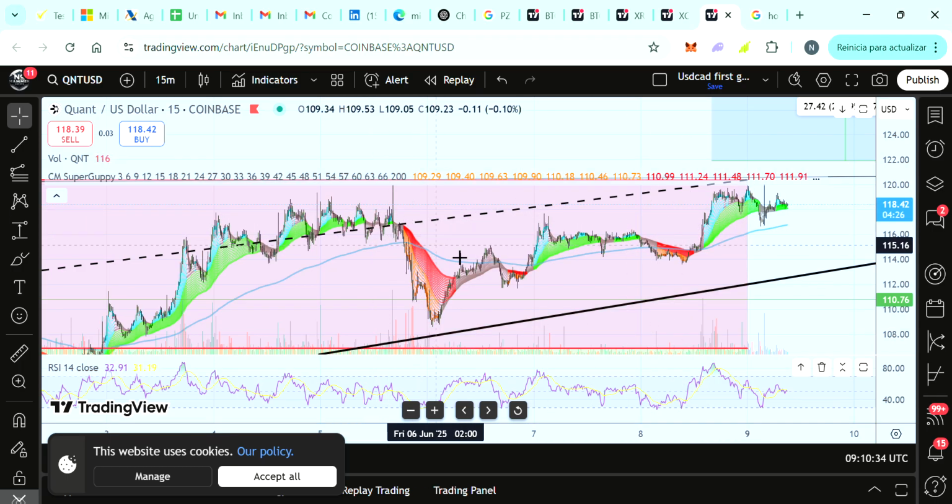Let's get into it. So I was wrong about Quant. I figured Quant was going to have a further decrease in price. It only ended up going to 108 before retracing back over the 200 EMA and holding now around 118. I got out around 115, right when it broke that 200 EMA.